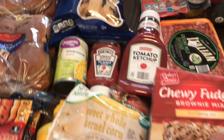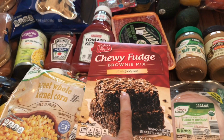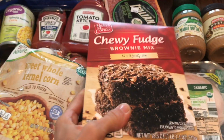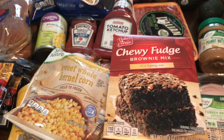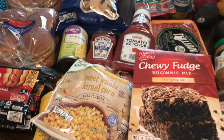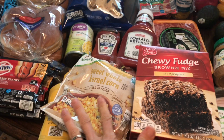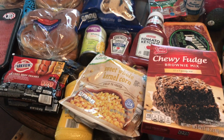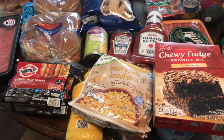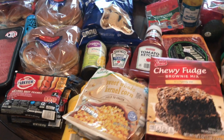And then for dessert, I just got a brownie mix and then ice cream. I'm going to be making my keto brownies for my husband and I, and anyone who might be interested in trying them, for dessert when we have our friends over. I can put a link to that video. It's just like a 1-minute video if you're interested in seeing that recipe down below.